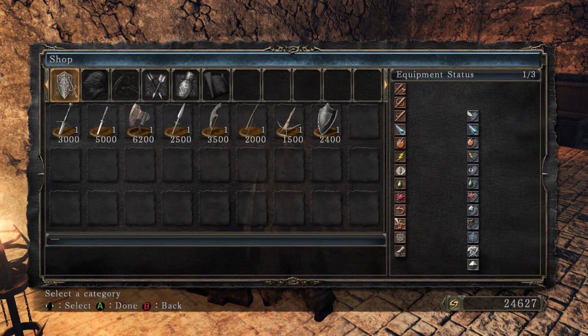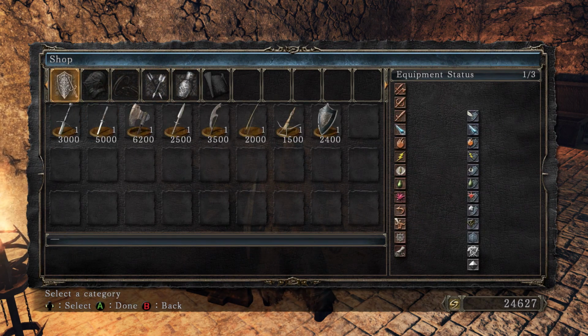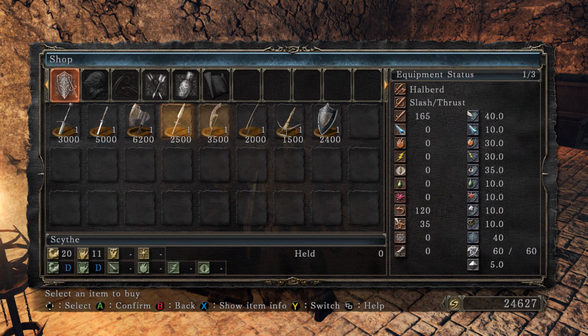Now I could obviously buy large shards from him, and I very well might. In between this part and next part, I'll look to see what of these I can get as drops, and I'll probably end up buying, because I have 24,000 souls, so I might be able to buy everything that he sells that I haven't, or that I can't get elsewhere, but we'll see. Because, yeah, that'll be it for this part then.